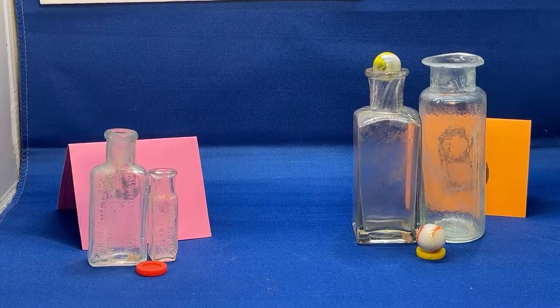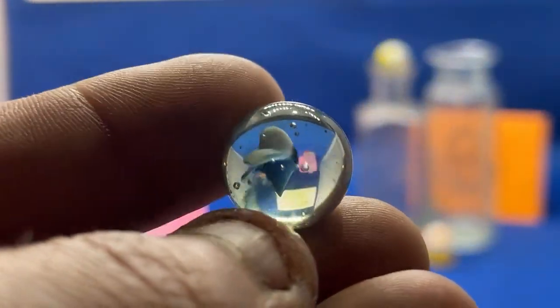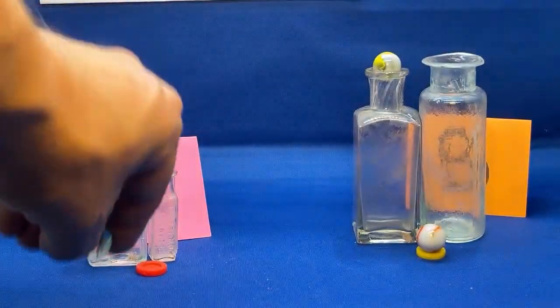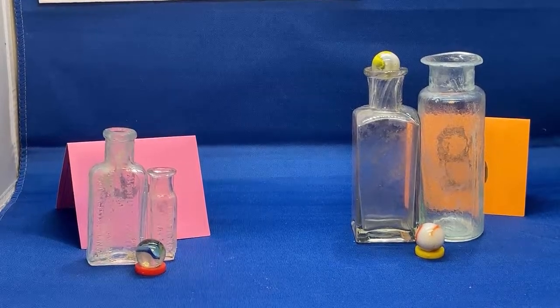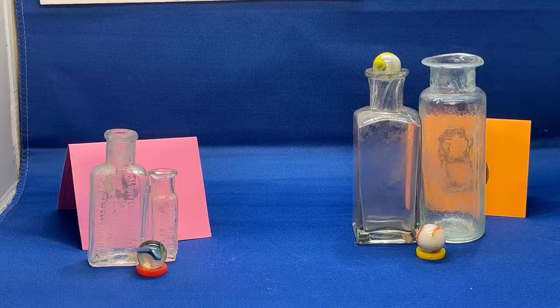Gonna grab a marble out. Looking like a four vein white and blue, real pretty. Kind of a banana shape style. And right now we're on 35 at B. Looking for 36 or higher.